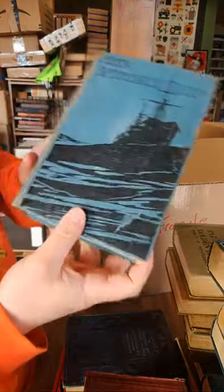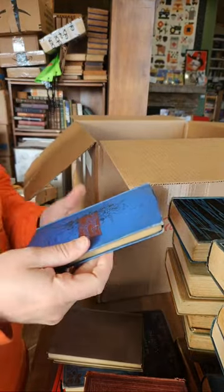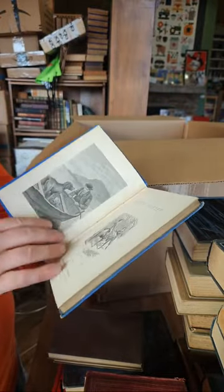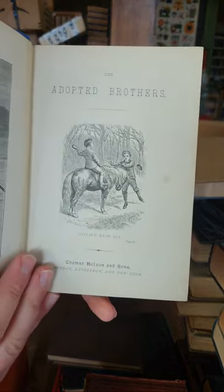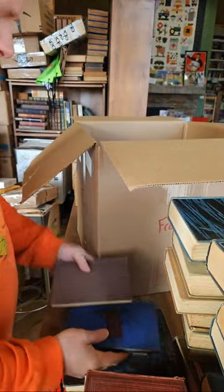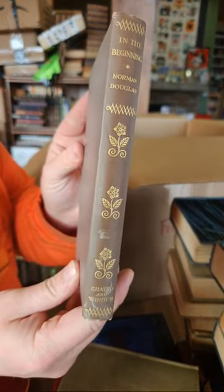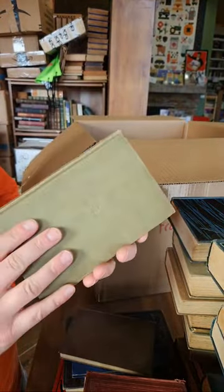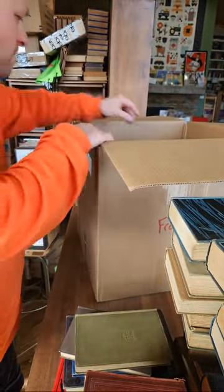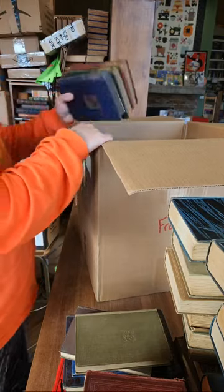There's another Westerman. The Adopted Brothers. In the Beginning by Norman Douglas. The Plays of Percy Shelley. Some of these aren't too exciting. I get why I bought this lot.